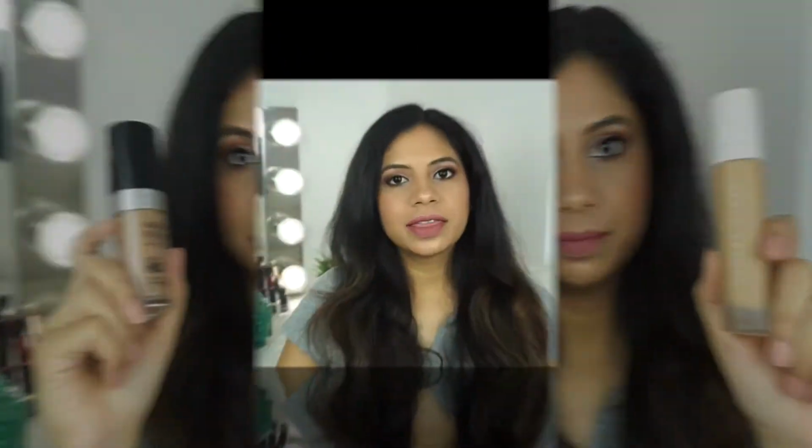But if you want more coverage, you can build up this foundation too. So depending on what your personal preference is, I would definitely recommend one or the other. The next recommendation that I have is a beauty blender.